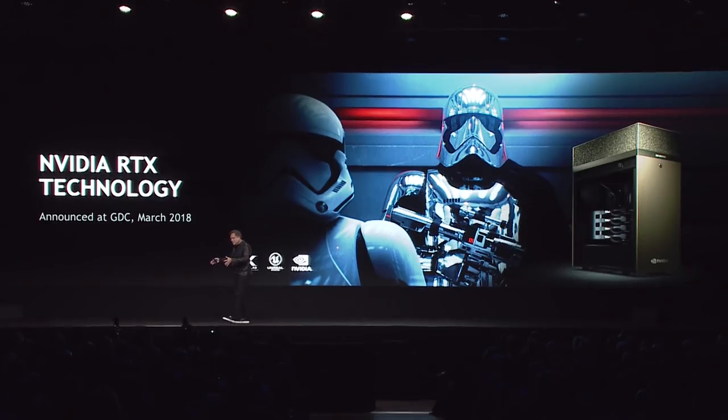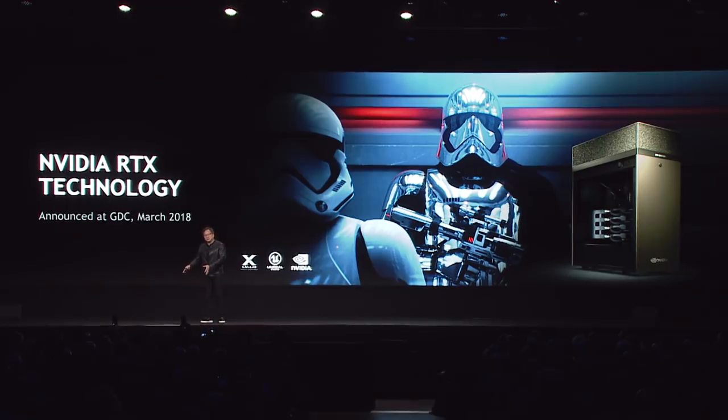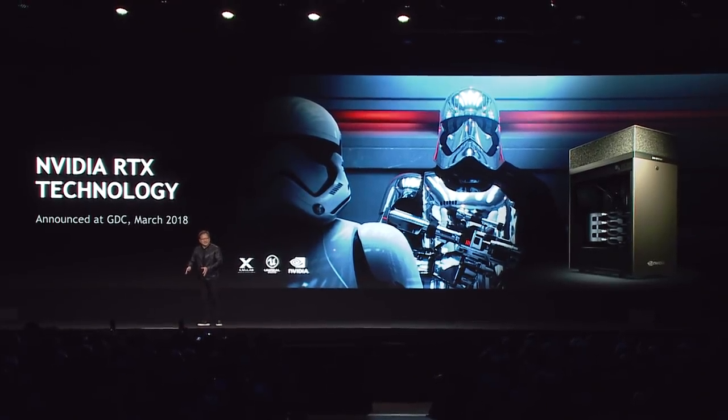And we created a brand new way of doing rendering, and we introduced it this year at GDC, the Game Developers Conference, in March, for the very first time. It's a brand new rendering system. We call it the NVIDIA RTX. And it runs on a desk-side supercomputer we call the DGX Station.